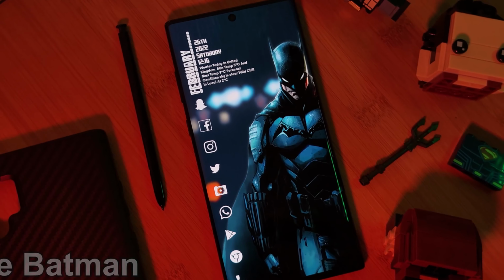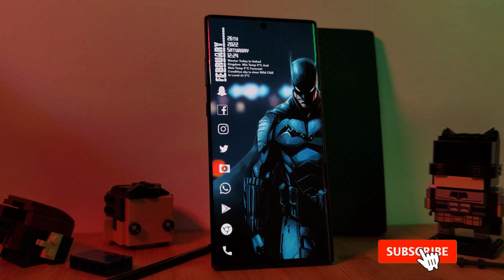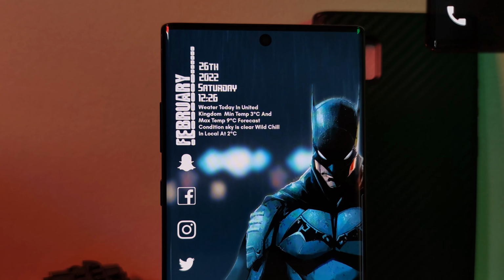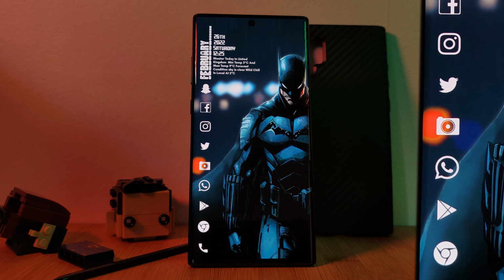Number 9, DC's most iconic detective, the Batman. This stormy night setup not only brings an awesome Dark Knight themed backdrop, but also a complimentary stylistic all-in-one KWGT widget, combined with these awesome wide icons, give you that crime scene aesthetic.